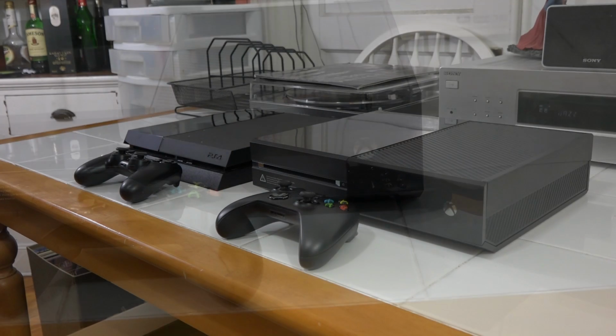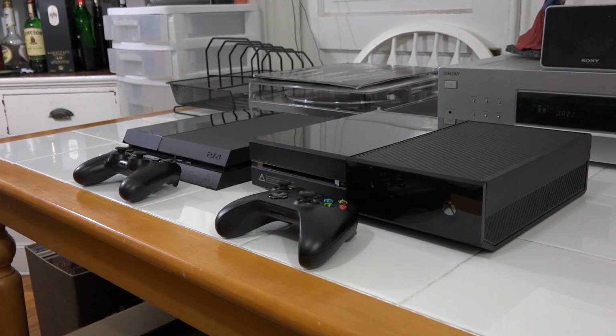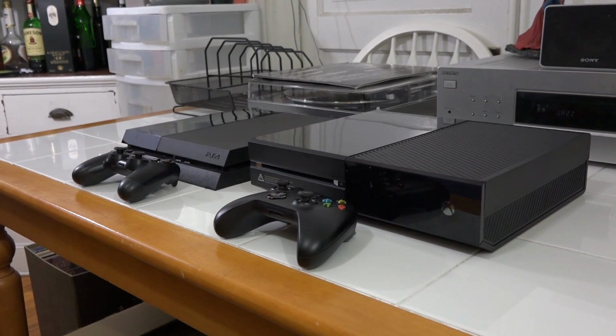Now looking at the Xbox One, Microsoft offers an entertainment hub in terms of applications like Plex, HBO Go, Hulu, and the rest of them.